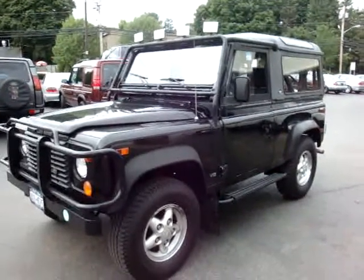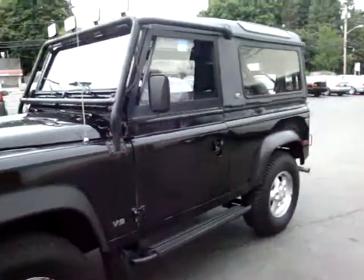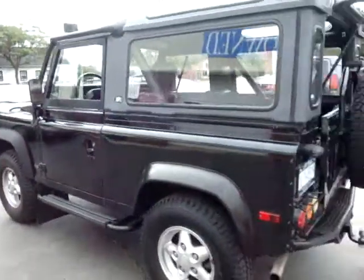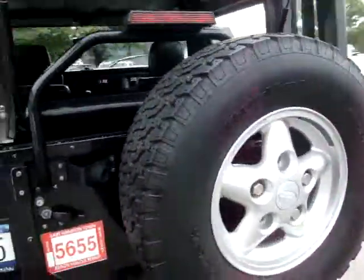We've got a fantastic truck here today. It's a 1995 Land Rover Defender 90. This truck is single owner, always garage kept in the winters, just primarily used as a summer driver.